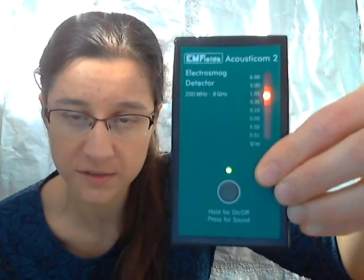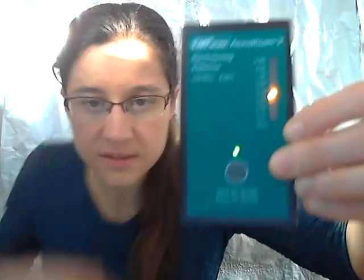Now, what you see here is essentially the EM Fields Acousticom 2 electro smog detector, which only measures between 200 megahertz and 8 gigahertz. The units here are volt per meter, and it's a non-linear scale, so 0.01, 0.02, 0.05, 0.1, 0.3, 1, 3, 6. In my experience, the attacks which rely on classified military technology do correlate with these bursts. So this is just my pain perception. It does actually correlate with these really intense bursts, but there are also other modes in which I'm attacked.